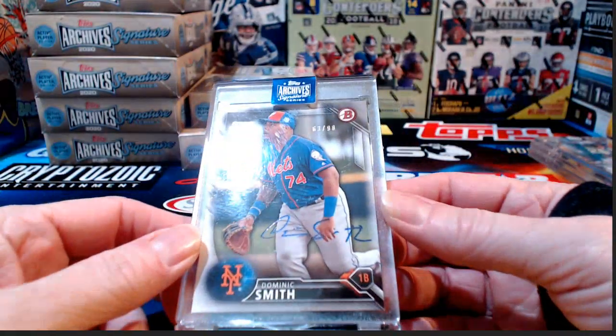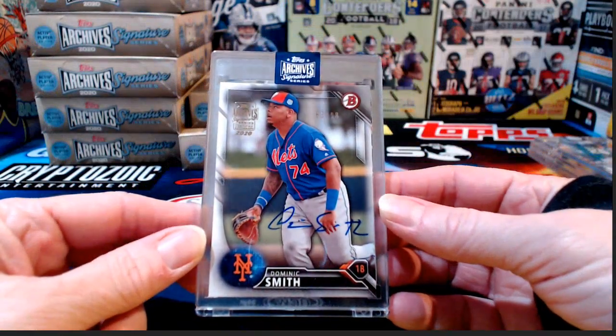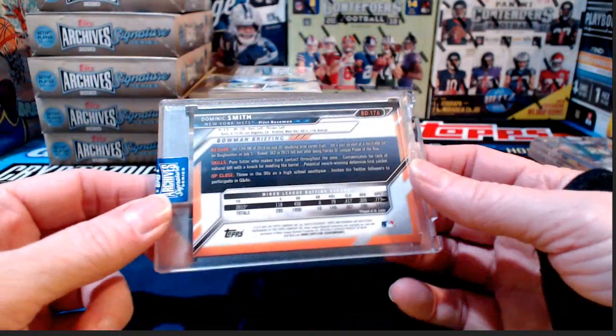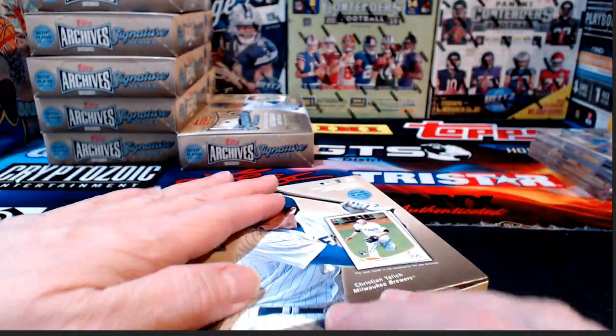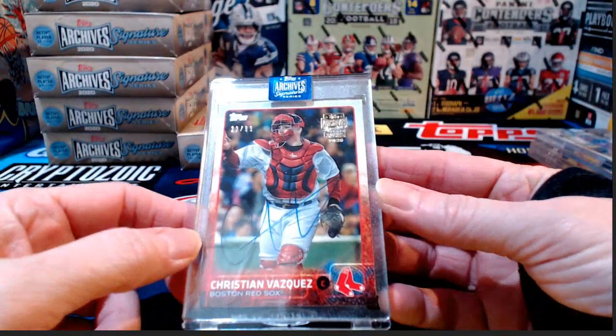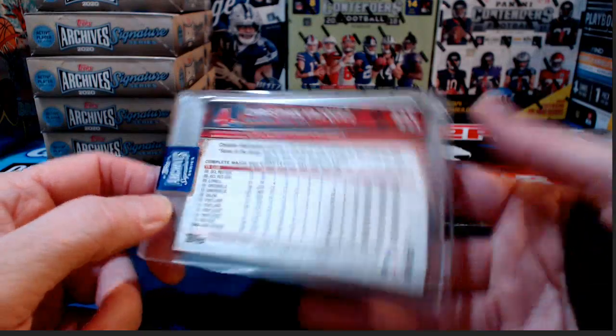Here come the New York Mets. That is numbered to 98, Dominic Smith. So at least we've got a little love coming to Steven for being kind enough to pick up that team. The Red Sox and Mr. Christian Vasquez, numbered to 99.